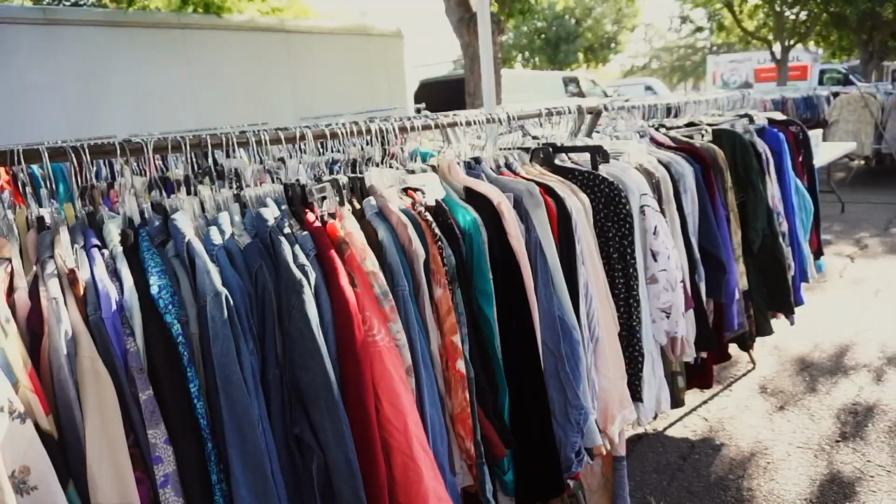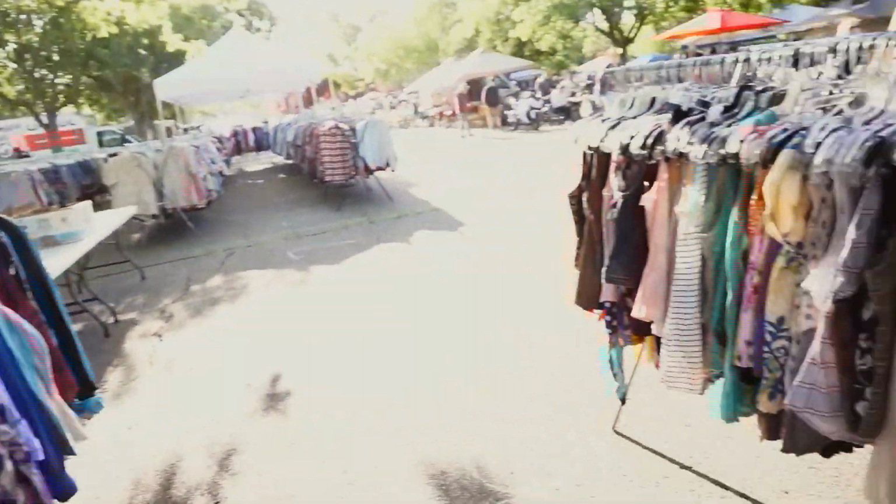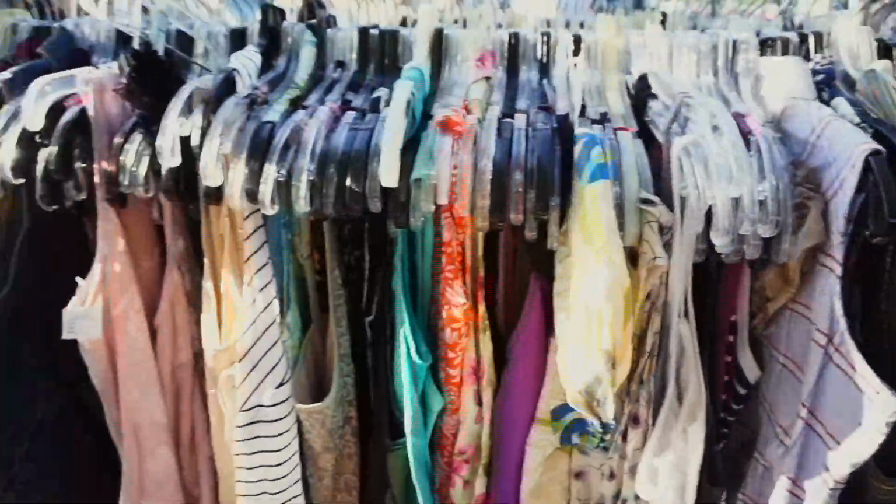I keep eyeing the sweaters this morning, and I think it's because I'm cold. And it's cold. I don't know. Sacramento just doesn't know how to weather.